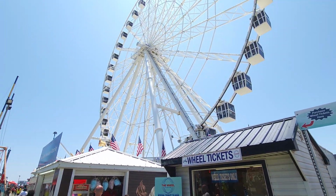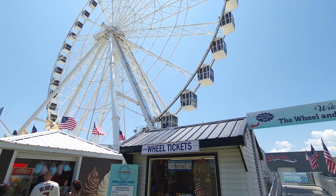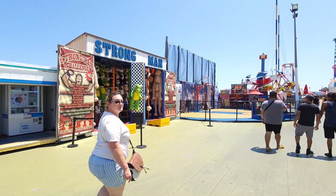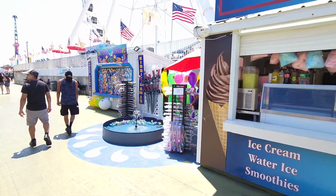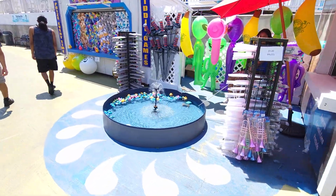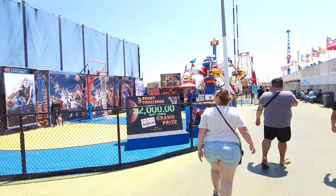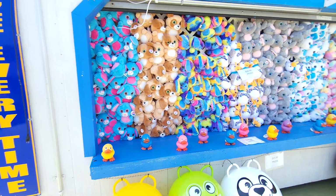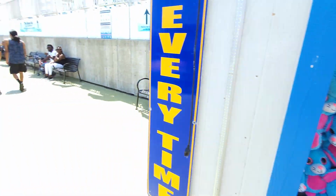Here's a good shot of the giant wheel. It's kind of giant, and you purchase tickets there, so it's a separate ticket price. But over here you actually have a strongman competition, and then you got ice creams and smoothies. They got a Let's Play video right here. You've got the little duck game there where everybody wins, and then you got yourself a 3-point challenge. And here they actually have $10 prizes. They got little ducks. I don't know what's going on with the ducks, but they got little ducks.